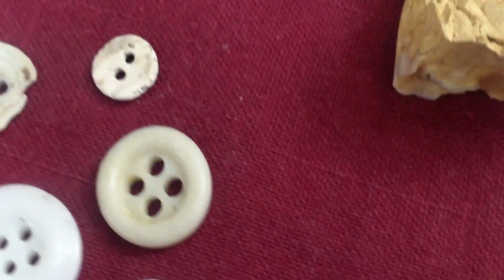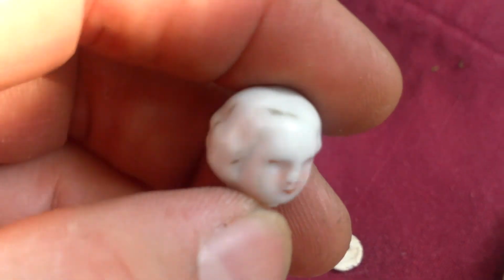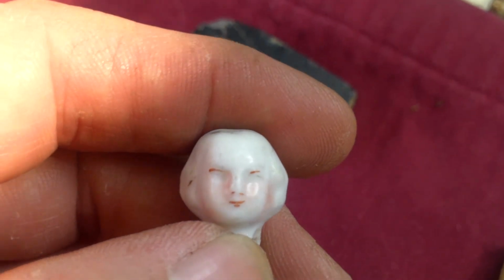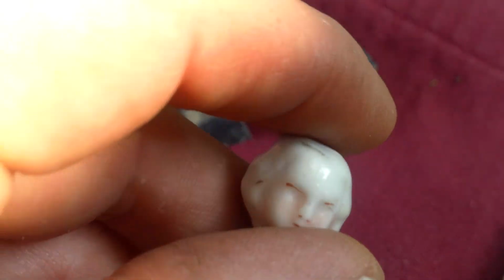Then I got this nice doll head. Of course, it's broken at the base, but it kind of reminded me of George Washington. It's not George Washington, it's a girl. It looks like him, though, and I thought it was George Washington at first when I looked at it. I thought it was pretty cool, so I picked it up. Porcelain doll head.